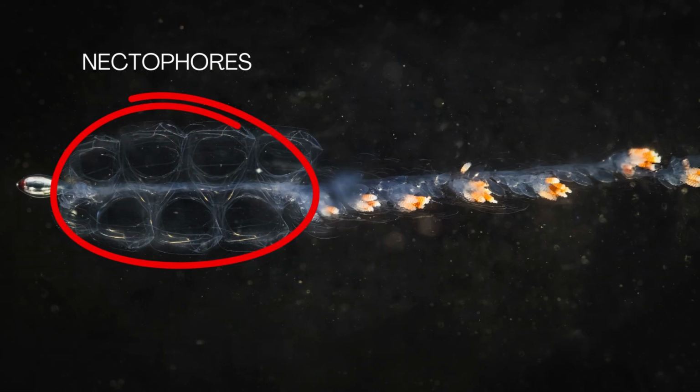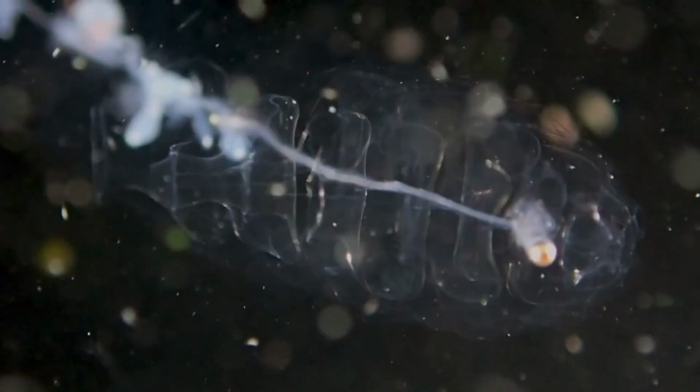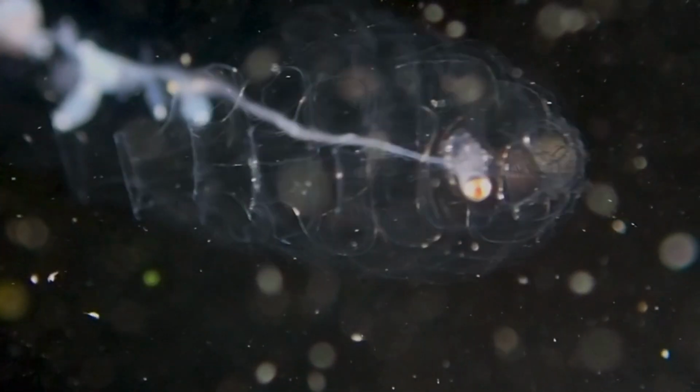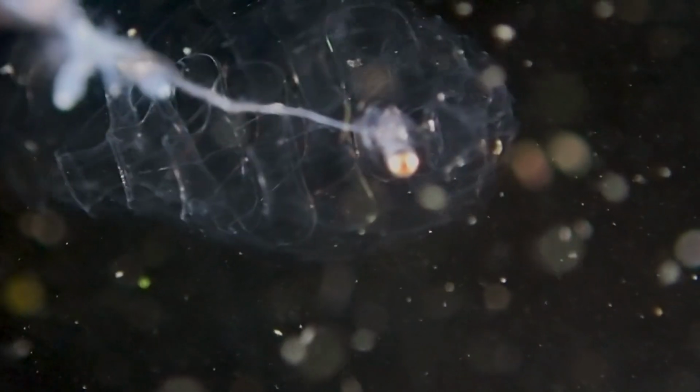Below that, you can see the nectophores. These zooids are amazing little propulsion jets that specialize in swimming by taking in and expelling out water. It is really cool to see them in action and notice the stem that runs through the entire organism, connecting everyone in this tiny floating village together.